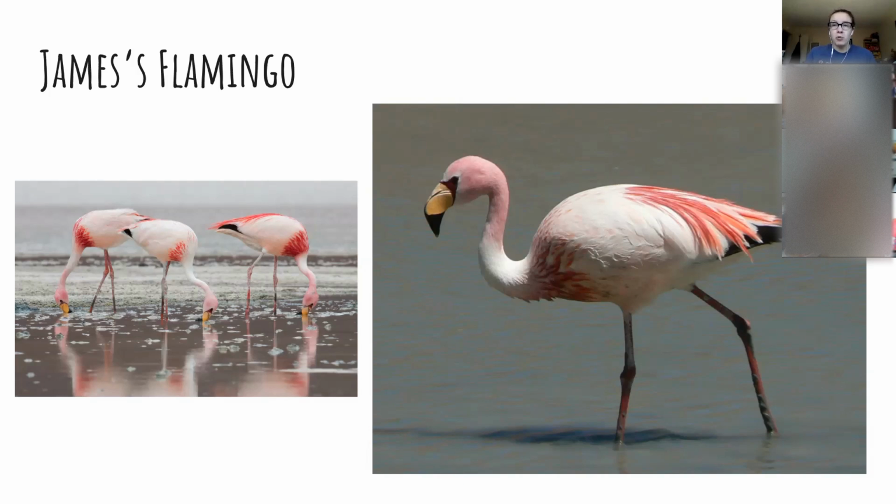And it's actually named for a British naturalist, so someone that studies nature. And he studied this bird quite a bit. His name was Harry Berkeley James. So it's James's flamingo. And it's really closely related to the Andean flamingo that we talked about just now. This one was actually thought to be extinct for a very long time. And then in 1956, they discovered a remote population of them and realized that they weren't actually extinct. So they are still really uncommon and rare, but they're not extinct like we thought for a little while. So that's good news.